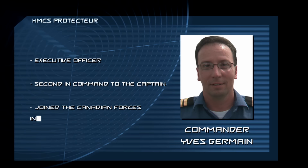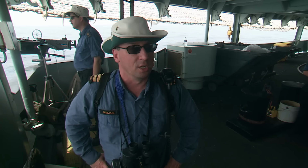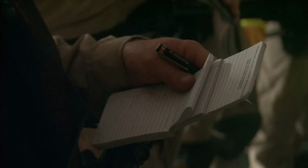Commander Yves Germain is the executive officer aboard HMCS Protector. Came across a vessel this morning, first light, that we saw that was in distress. They were waving a red flag and stating that they needed to communicate with us. So right away we decided to send our boarding party doing an approach operation, which is consisting of sending a boat with our naval boarding party and assessing with a translator embark, assessing their need or their assistance.